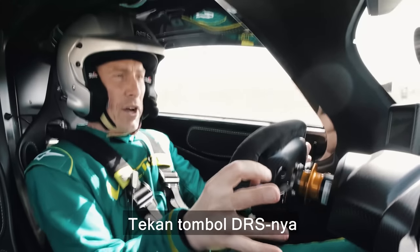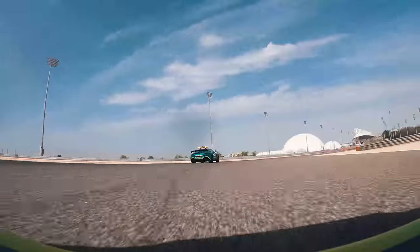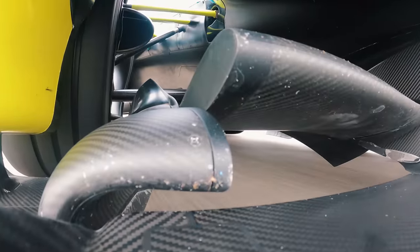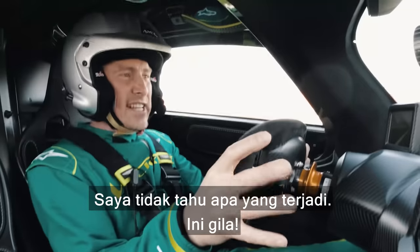Press the ERS button then, and you feel the extra punch from the motor. Straighten up a bit, let's go for it. Oh, wow! Yay! With the ERS happening as well, this is insane!